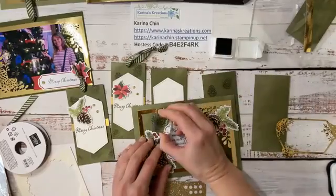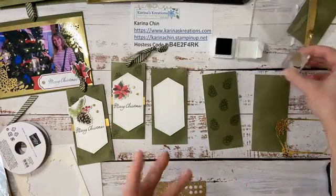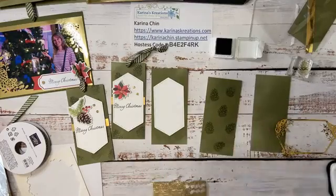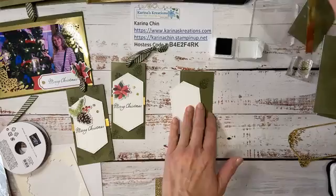Okay, now I got to do another one up here. Okay, I think that looks cute. Just adds a little more and steps up your card, right? Okay, so now we got this done. These pieces I'll set aside for later.